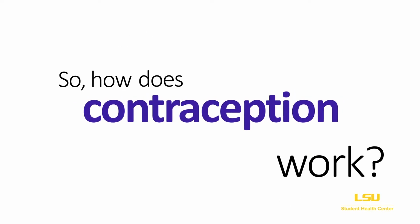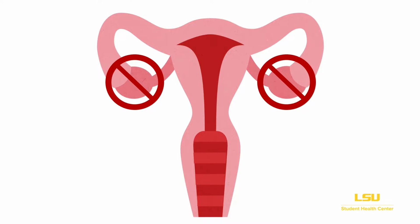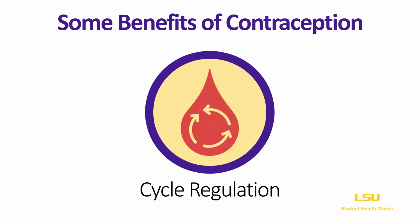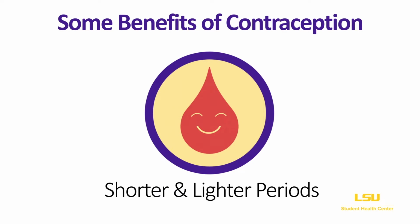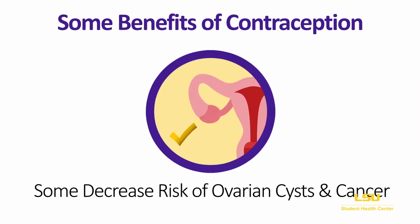So how does contraception work? Most work by preventing ovulation and affecting the cervical mucus. Some benefits of contraception include cycle regulation, less cramping, shorter and lighter periods, some improve acne, and some decrease your risk of ovarian cysts and ovarian cancer.